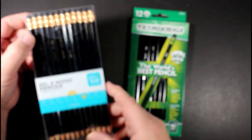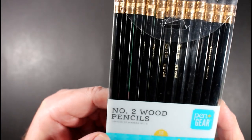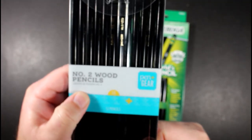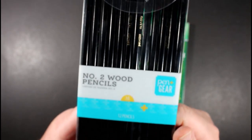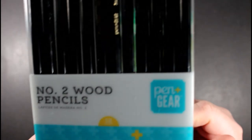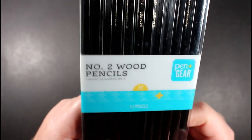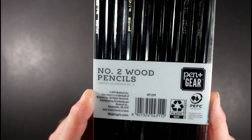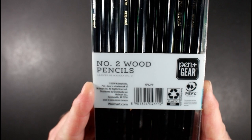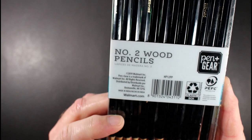So now here's the Pen+Gear package, which instead of cardboard, it's plastic. Number two, wood pencils, Pen+Gear. 12 pencils, you see, that's really all it says. We look on the back, and again, number two, wood pencils. Walmart, made in India, okay?